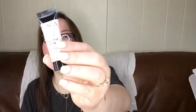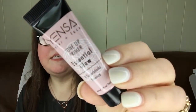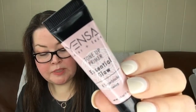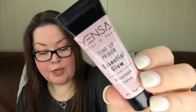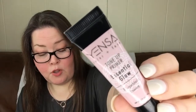Okay, we have a Yensa Tone Up Primer Essential Glow. I'm not sure what this is. Let's see what the paper says. It says that it is a featured 7 ml size, and that's what this is, has a $15 value. By infusing superpowered ingredients, this lightweight primer helps smooth out fine lines and wrinkles. It has a satin sheen finish that gives the skin a radiant look and feel while minimizing the appearance of pores. It also evens skin texture for flawless application.